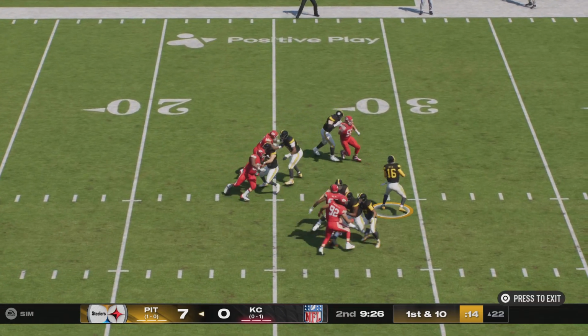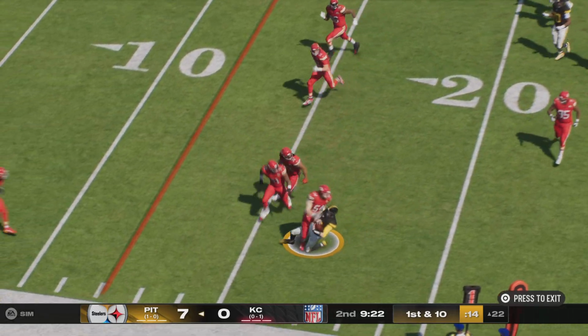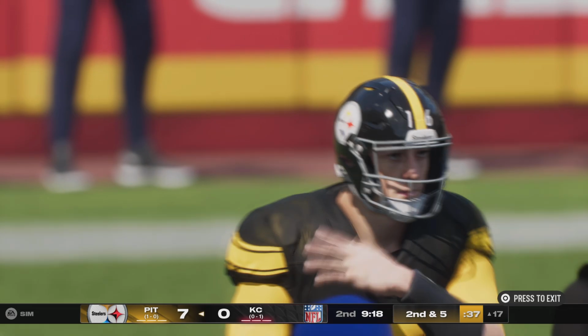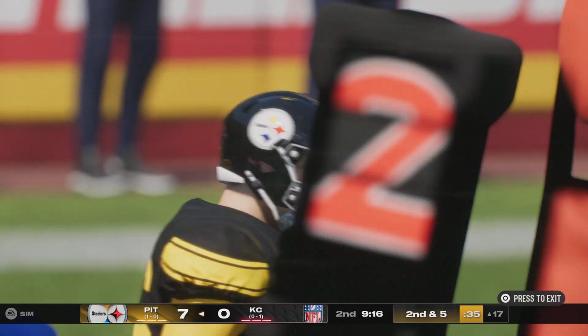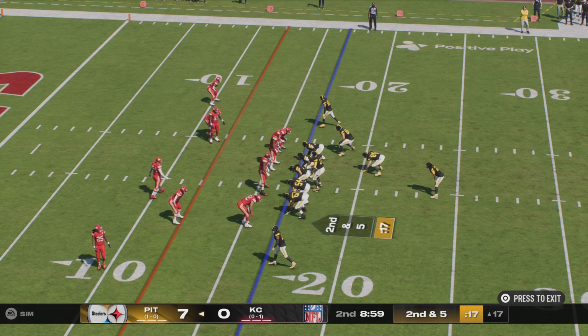Here's a throw. Escapes out to the left. Now he takes it. You know, his internal clock right there told him it was time to escape, and good thing he listened to it. He was able to make something out of nothing and at least move them forward.